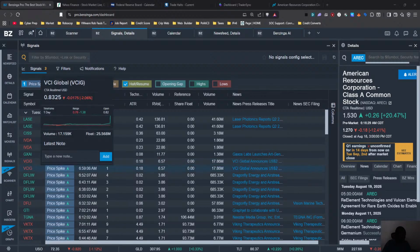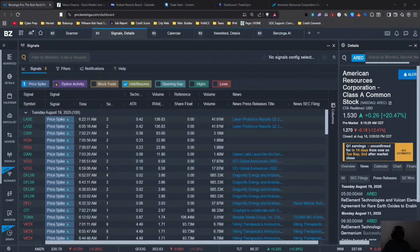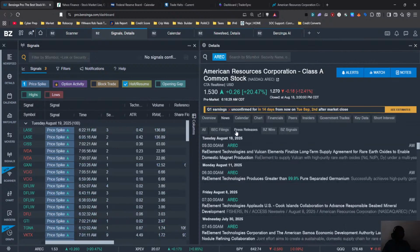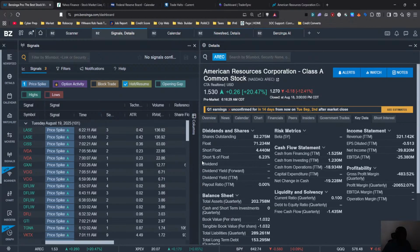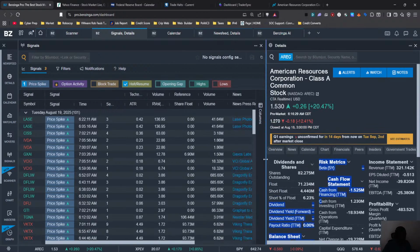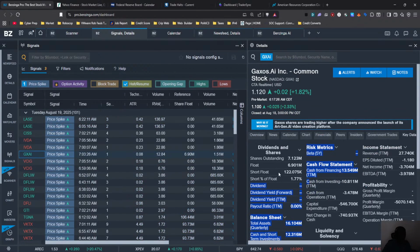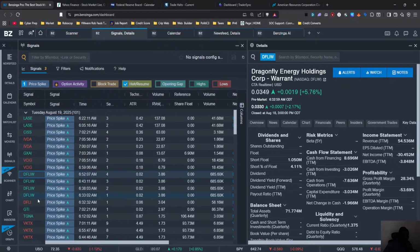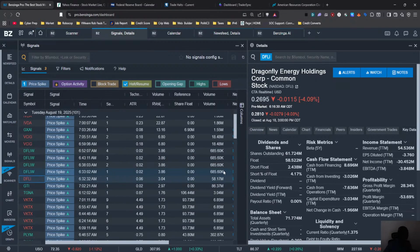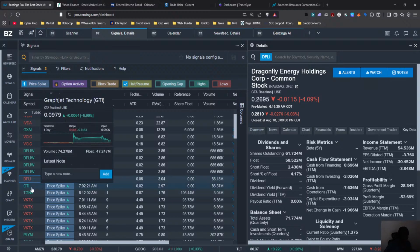VSIG, it looks like a little bit cheaper one. I guess we could look into it. VCIG. What's the float on that one? Let's just stick to low floats for now. Leave the higher floats for midday. Key data. Okay, so this one, GXAI, has a float of 6.9 million. VSIG has a float of 25, too high for pre-market. We might look at it during the day and see if it holds up.